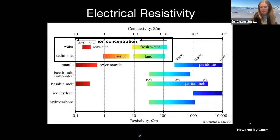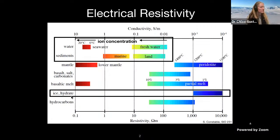So when we're looking at this subglacial groundwater environment, we're pretty much concerned with water and sediments, and the variation in sediment resistivity is also tightly linked to the water contained within the sediment pore spaces. And of course, we're also looking at ice, and ice is very resistive. From a sensitivity standpoint, this is pretty useful. The ice is going to have a much different signature than the underlying water and sediments.